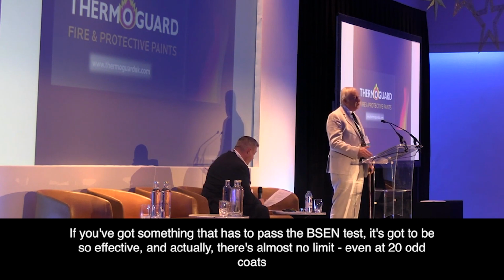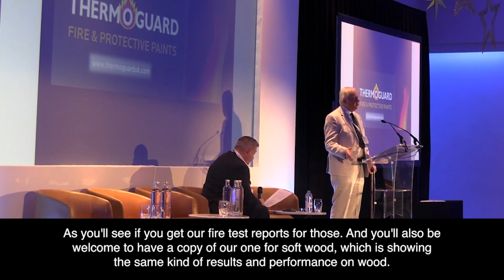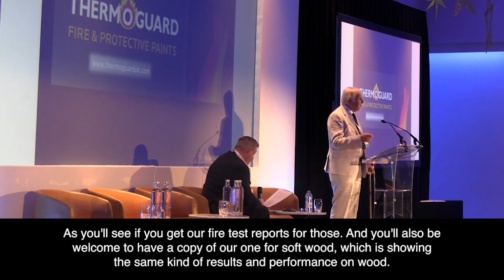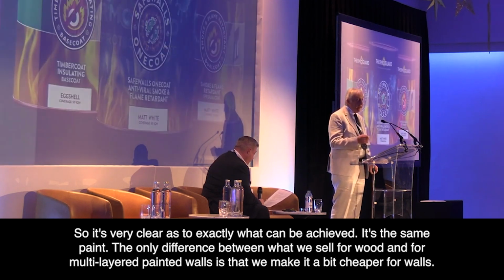Even at 20-odd coats, as you'll see if you get our fire test reports for those. You'll also be welcome to have a copy of our one for softwood, which shows the same kind of results and performance on wood. So it's very clear as to exactly what has been achieved.